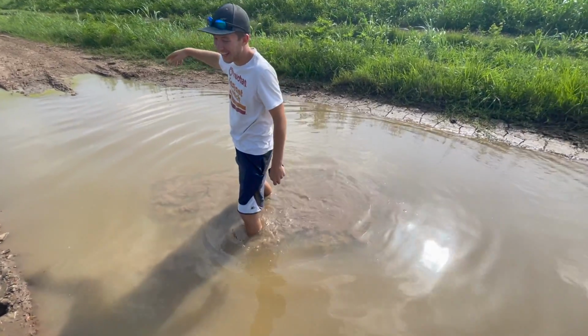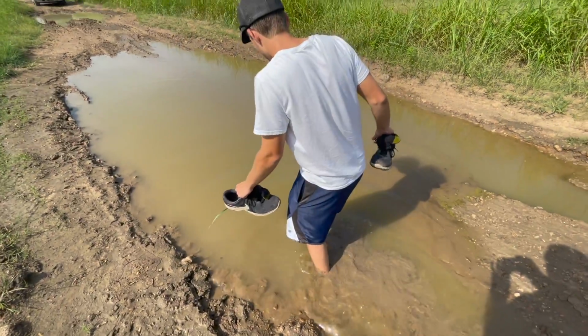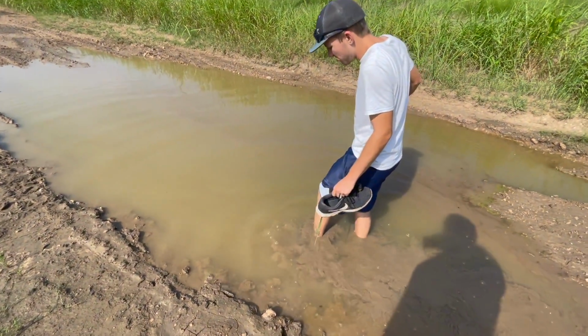We're gonna have to go up on the side. I know we are. That's why I was telling you. It's like, look at that. It's a drop box. How deep is that one? Hang on. That one doesn't look as bad. Right here is bottom, but it's all mushy.